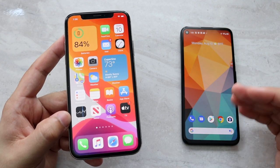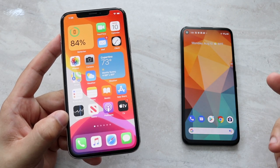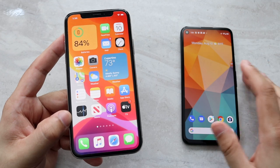And when you even look at the newest iPhones like the 11 Pros and all that stuff, you still have the same exact design for the most part on the front. So I think this panel is really good for the most part.